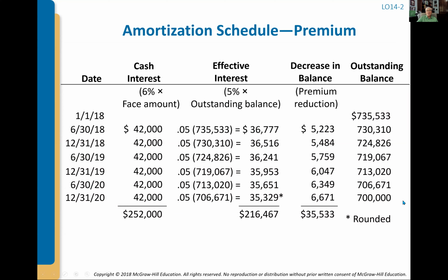So what's left in our account? $700,000 bond payable, and then we pay it. We pay the principal. Debit bond payable for 700,000, credit cash for 700,000. Easy peasy.